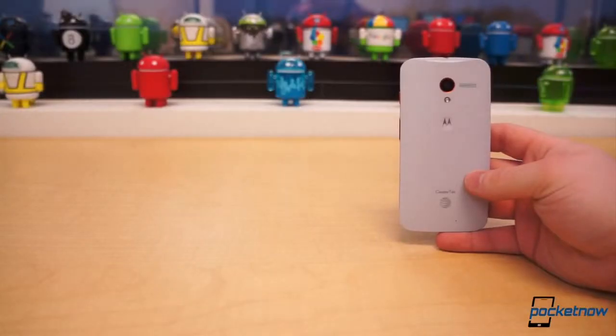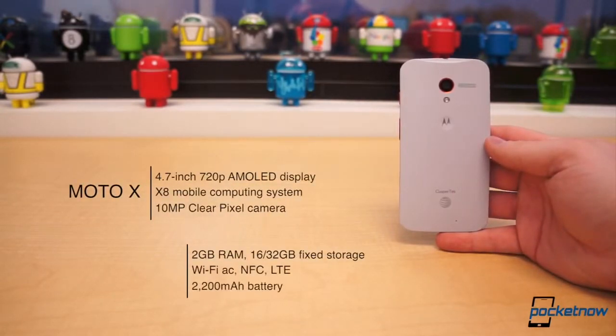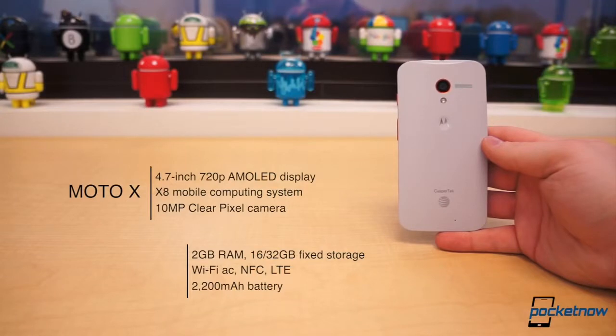On the inside, the differences are even more abundant. Moto X was never one of the most impressive smartphones on paper. Its 4.7-inch 720p AMOLED display bears a comparatively low density beside other manufacturers' flagships. The unique X8 mobile computing system, composed of a Snapdragon S4 Pro chip and two low-power cores for contextual computing, is far from the most powerful. And the rest of its specs are part of the same modest story: 2GB of RAM, 16 or 32GB of fixed storage, a 10-megapixel clear pixel camera, and a 2200 mAh battery.